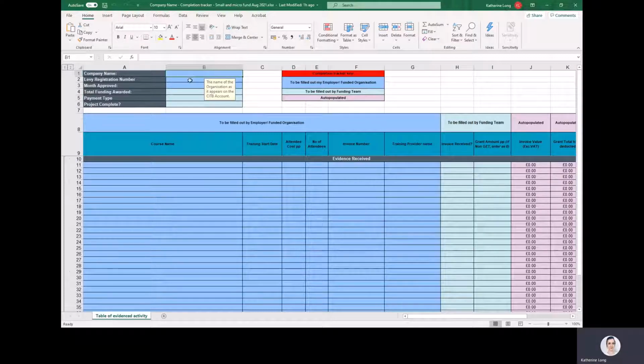You will see that the company name, levy registration number, and month approved are all highlighted in blue. This means that you need to complete these fields. You will also see that we've built in some helpful guidance notes to help you in populating this document. The company name is the name of the organisation or the name of your company as it appears on your CITB account. The levy registration number is the 7-digit number that was provided to your company or to you when you first registered with CITB. This number can also be found on your original funding application form.